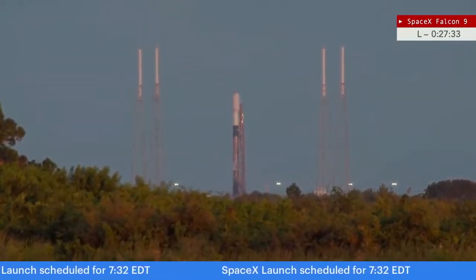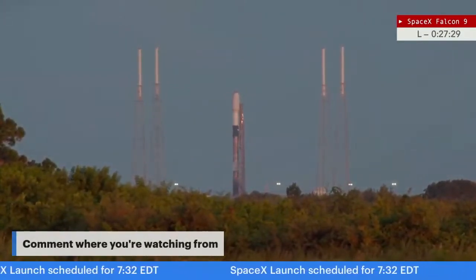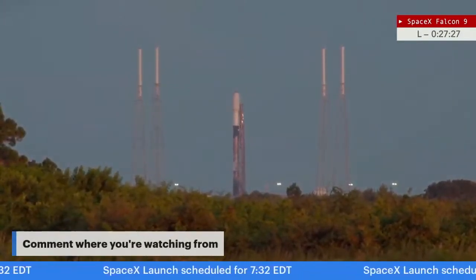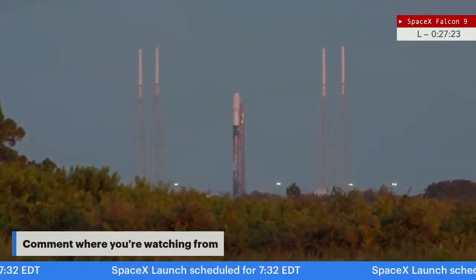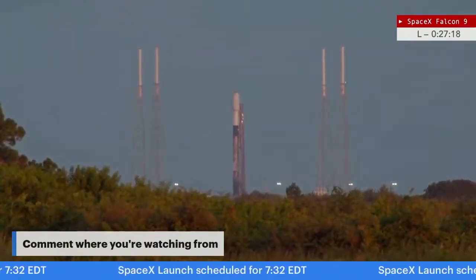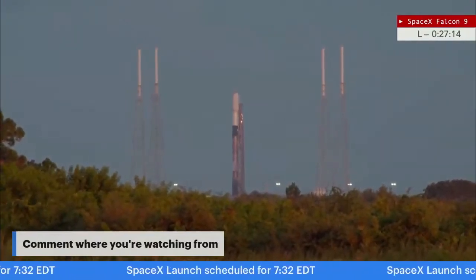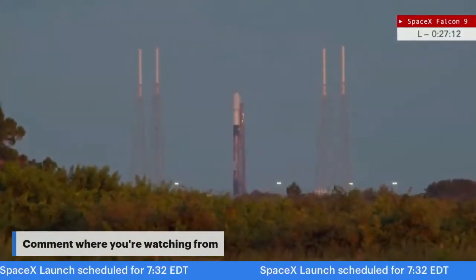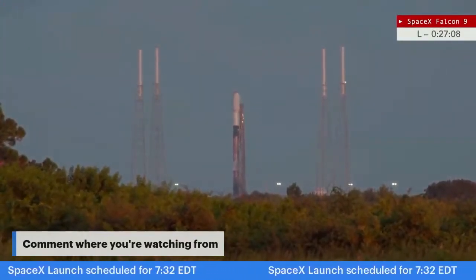You're looking live at Launch Complex 40 at Cape Canaveral Space Force Station. Although in our camera view here, you're seeing a little bit of shake from the breezy weather conditions. We understand that the weather is go for tonight's launch and proceeding with the countdown, loading liquid oxygen and rocket-grade kerosene aboard the first stage of the rocket.